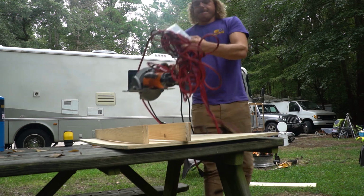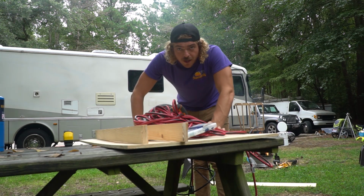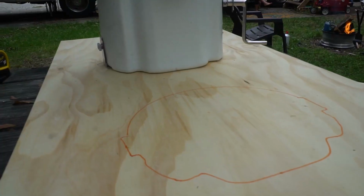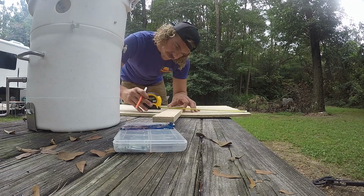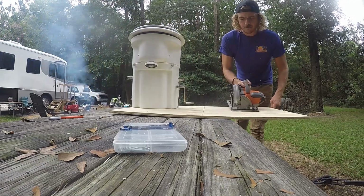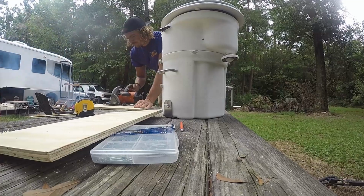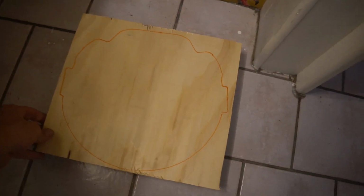All right. I think we got everything we need to build our wooden box for this composting toilet. Go take this piece of wood we just cut and make sure it fits inside our bathroom before we go through with the rest of the process. Okay. Look at that. It's going to look just fine there.